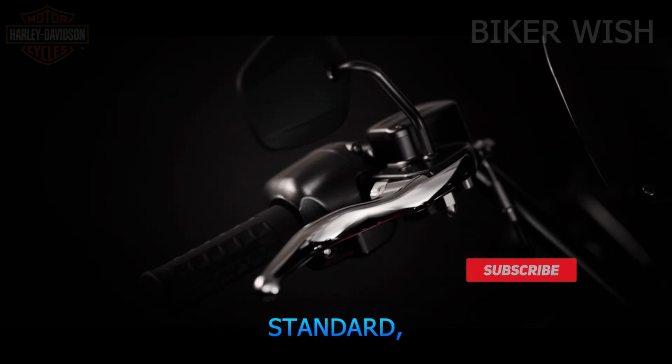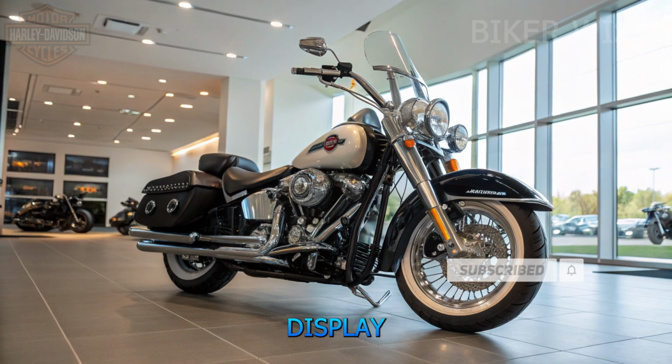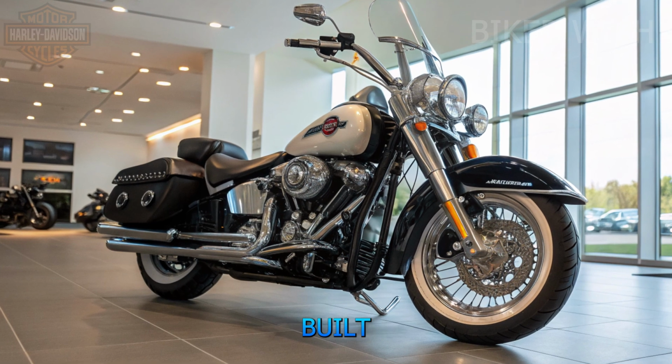Cruise control is standard, and the left-hand grip includes intuitive controls for scrolling the digital display and toggling settings. It's low distraction and purpose-built.